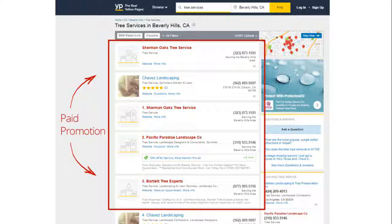You're talking hundreds, in a lot of cases thousands of dollars a month to get noticed and to get seen. If you are finding a company easily, more often than not they are paying more to be there. They're promoted by the company. That's why these huge companies like Yellow Pages make their money. They charge these people for the extra traffic. They're going to pass that on to you.